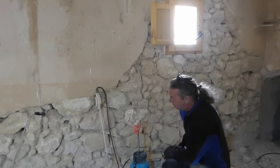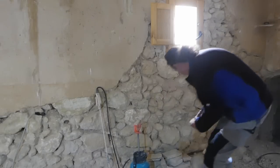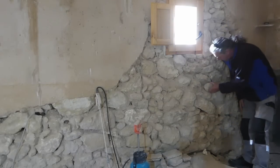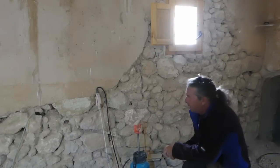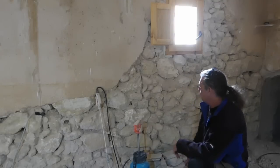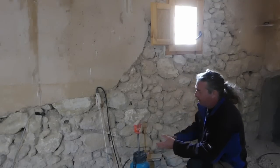I don't know how bad it looks on the film, but we've got some huge holes. For example, here, a stone as big as my hand will fit nicely in there and disappear. It needs a lot of big stones putting in it. It's not in the greatest state. So I think what we're gonna do in the first instance is basically go and collect.